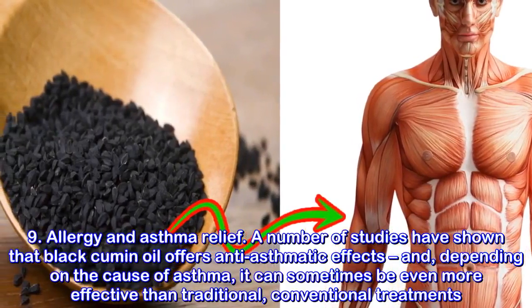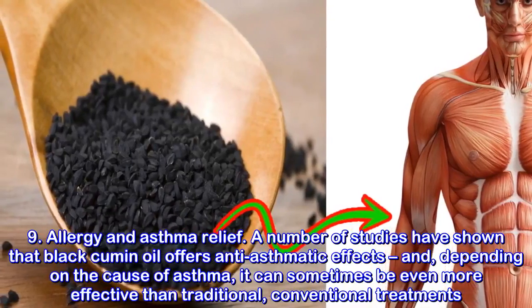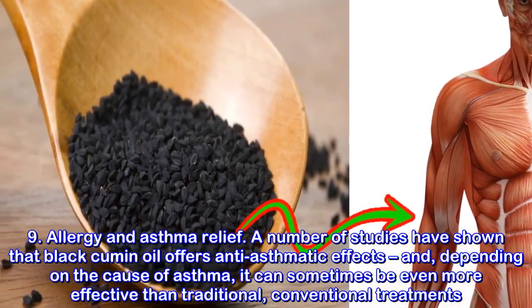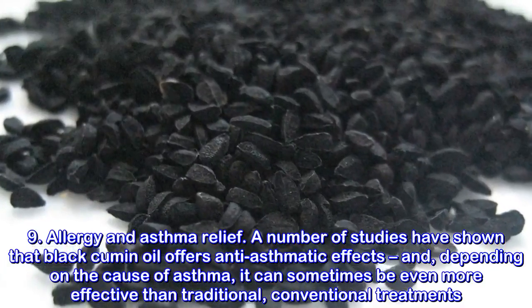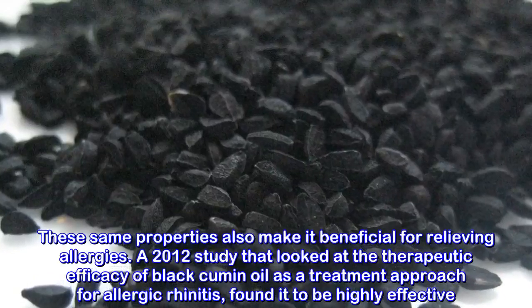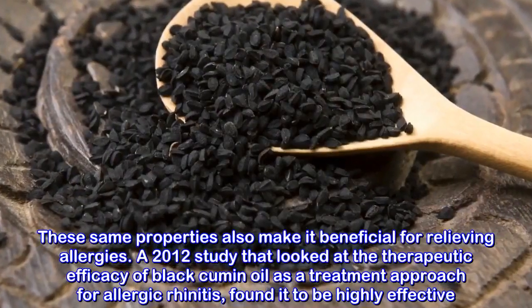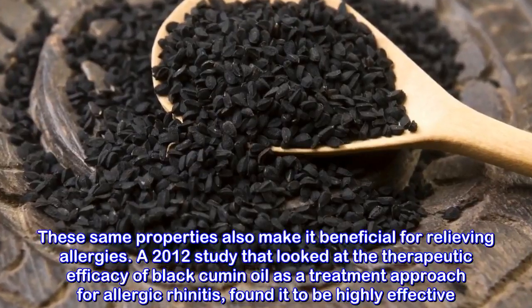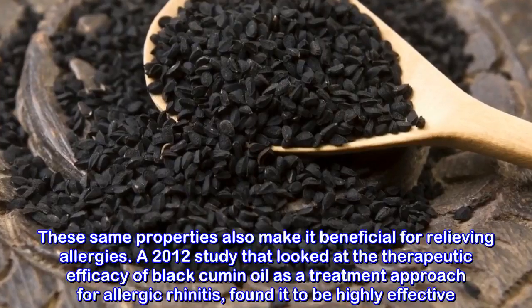A number of studies have shown that black cumin oil offers anti-asthmatic effects, and, depending on the cause of asthma, it can sometimes be even more effective than traditional conventional treatments. These same properties also make it beneficial for relieving allergies. A 2012 study that looked at the therapeutic efficacy of black cumin oil as a treatment approach for allergic rhinitis found it to be highly effective.